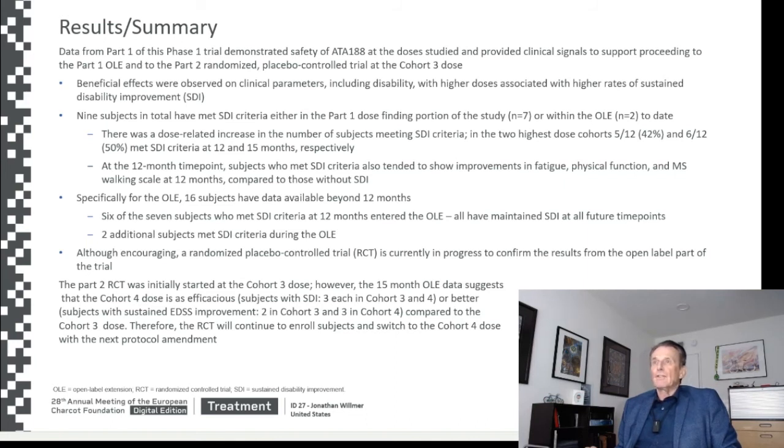In the 2 highest dose cohorts, 42% and 50% met SDI criteria at 12 and 15 months respectively. And at 12 months, subjects who met SDI also tended to show improvements in fatigue, physical function, and MS walking scale at 12 months compared to those without.